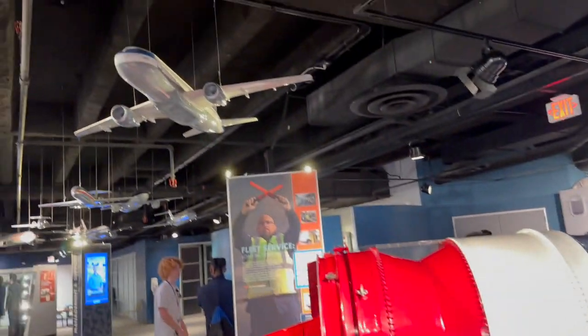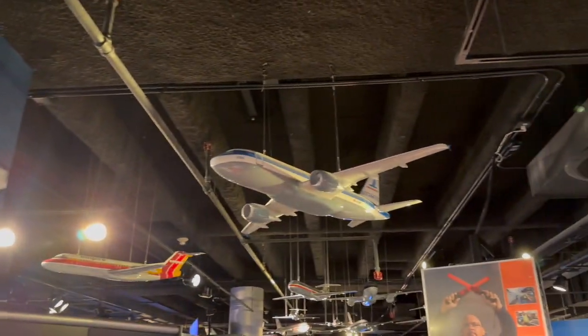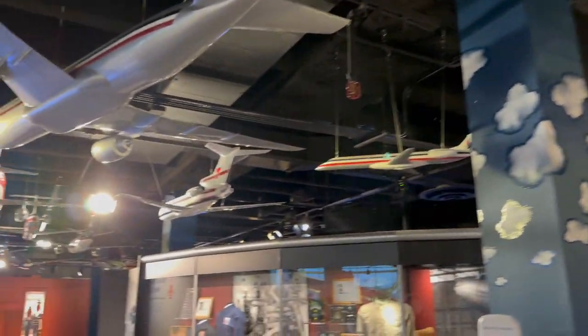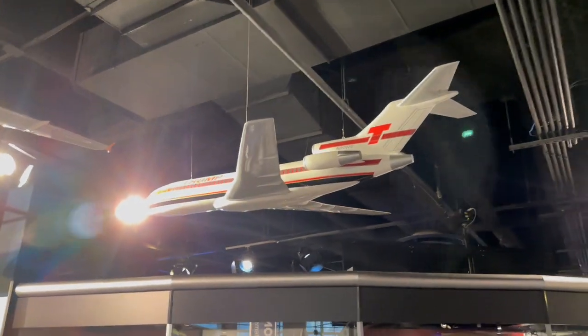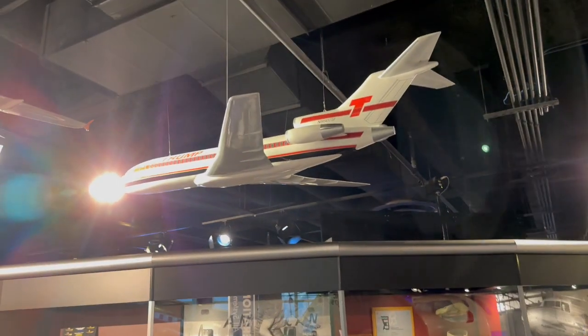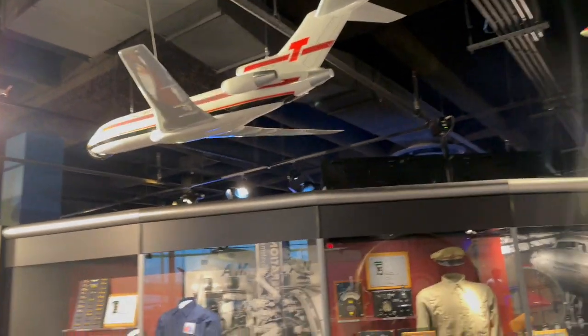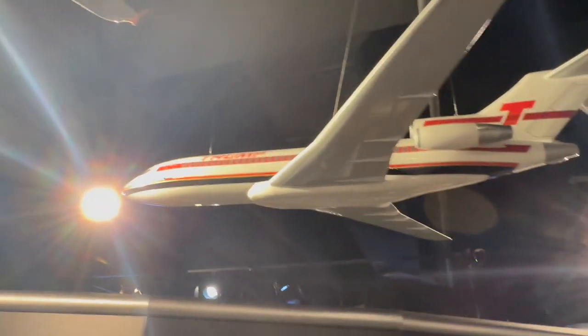So yeah, and then of course you got all the other model planes right there. Oh, there's Piedmont. Very cool aircraft and airline. Oh my god, what? There's a Trump 757. Of course, I don't want to talk too much about this person, but hey, delivery is cool. I do apologize, this is a Trump 727, not a 757.